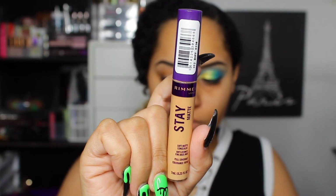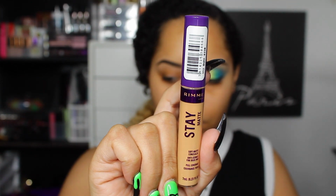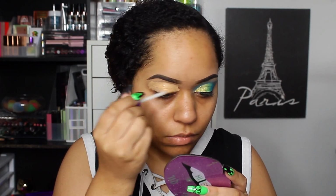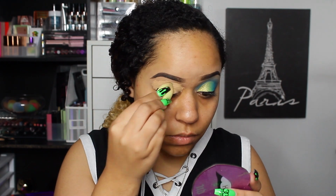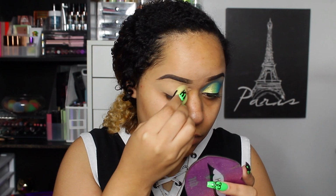Hey you guys, happy Thursday. So if you're not watching this on Thursday, sorry, my bad. But we're taking the shade Buff in the Stay Matte Concealer from Rimmel, of course, and we're going to apply this to our lids. I really like this as eye primer. It works very well. So I'm taking that and blending it out with my micro beauty blender.